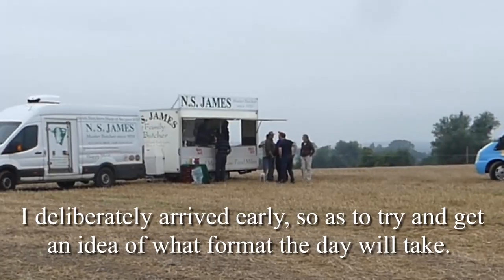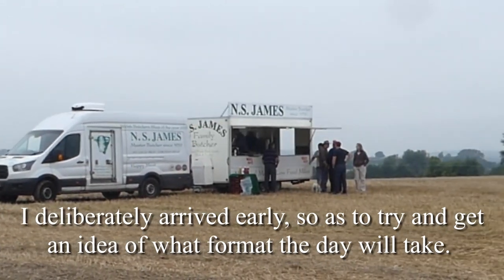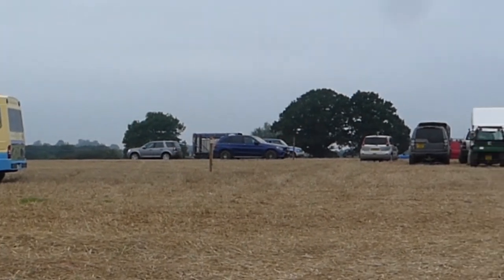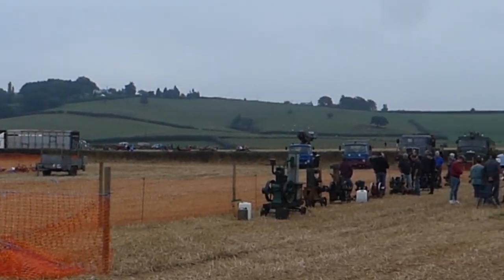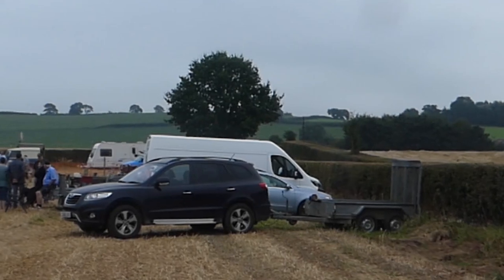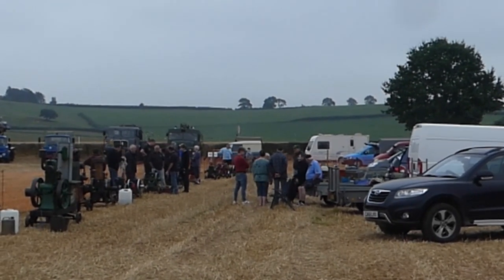Our butcher tractor's out already. Quite a setup, isn't it? Oh, brilliant, absolutely brilliant. The bang is somebody reversing their trailer into the fence here. Wow.